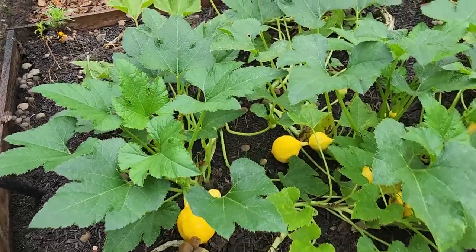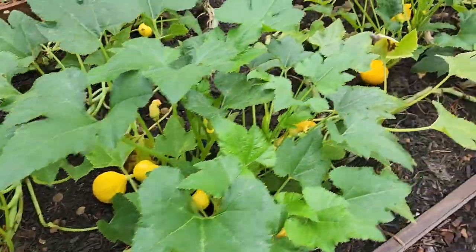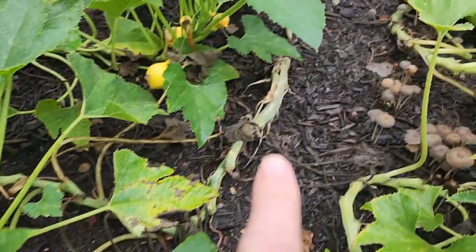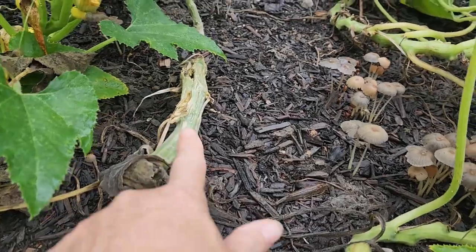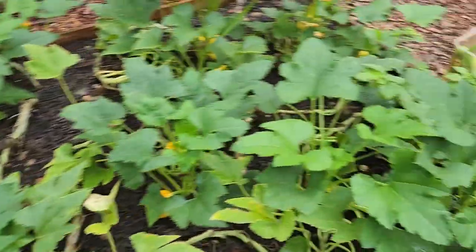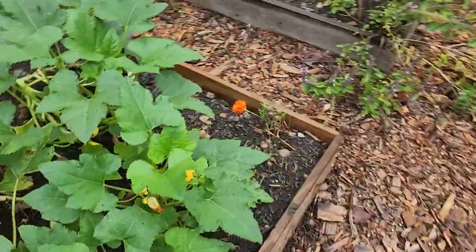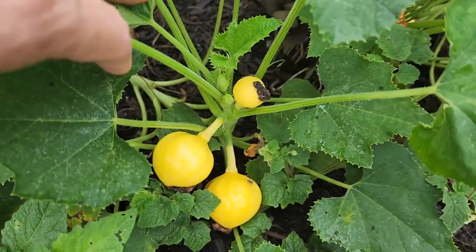And then there's my favorite tried and true, lemon squash. So easy to grow, delicious, just like a summer squash flavor and texture. They are wonderful. And the wonderful thing about them is they are resistant to squash vine borer. You see, there's borer damage, but they survive. These plants do not look sick. Look at them, beautiful, healthy green foliage. And they're still producing lots and lots of flowers and new baby fruit coming on everywhere I look.